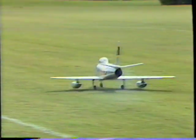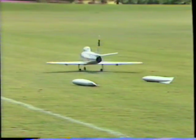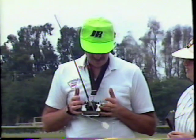Terry Nitch taxis out for a practice flight. Terry shows us even the most Top Gun kind of guy can bump a switch at the wrong time.